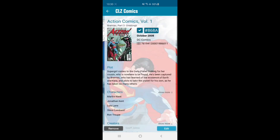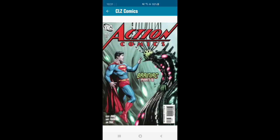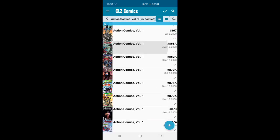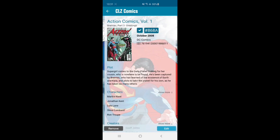If you were to click on a comic, inside, it gives you a bunch of details. It tells you the title of the story. This is Brainiac Part 3. It shows you a picture of the cover. If you click on the cover, it'll make it full screen, a little bigger for you. You'll notice that it'll give you a plot synopsis. It doesn't do this in all of the series. Some books it won't do that, some books it will. But in titles where it has the plot synopsis, that's available to you.